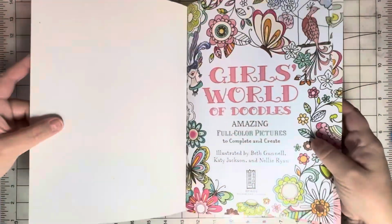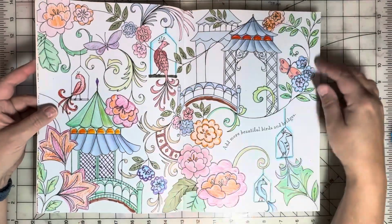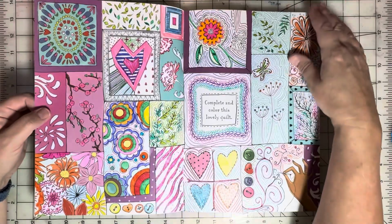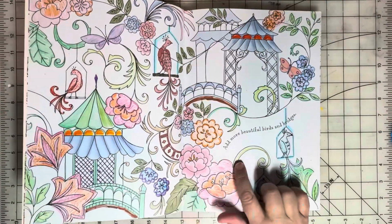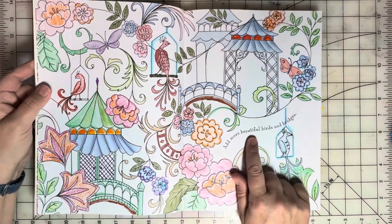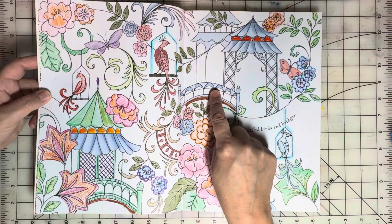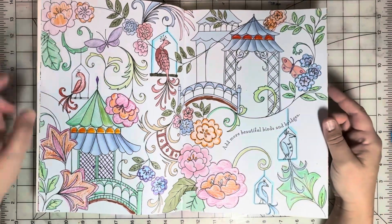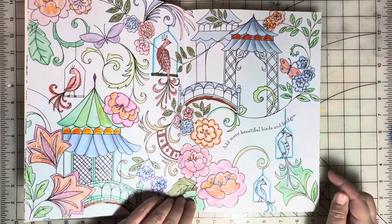I started this book some time ago. I tried to date the pages when I finished them. Some of them are not dated. But for this one, you're to add more beautiful birds and bridges. Some of these were printed in the book, and others I actually doodled in. And it really helped to have the inspiration here of things to doodle in.